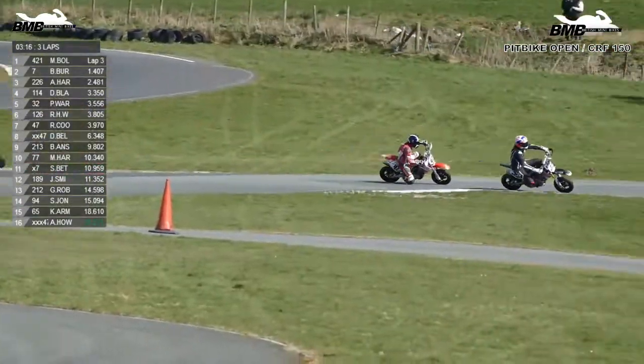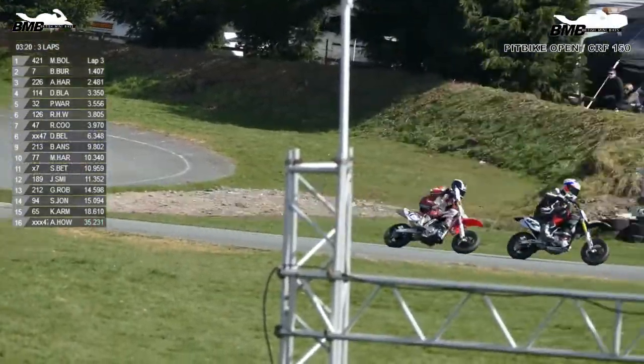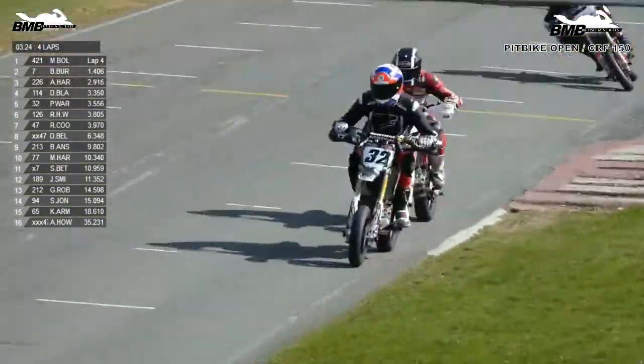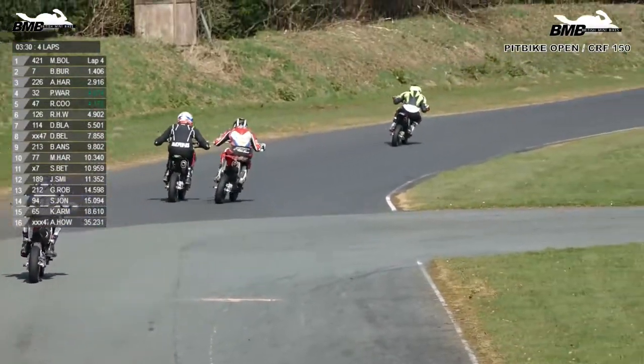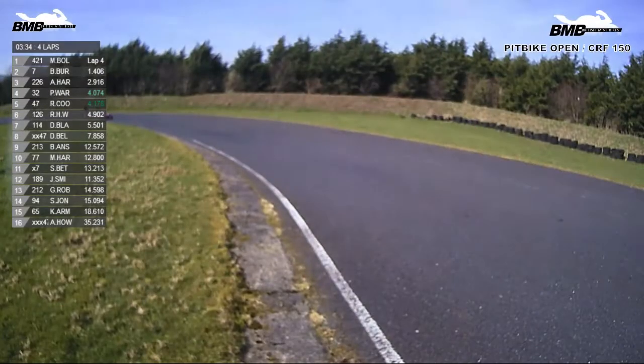Matthew Bolsover leads. Goes through the final corner. And this battle still raging for 4th place. It's Burrell in second place, Hartgrove third. Pete Ward and Richard Cooper scrapping away now with Richard Holmes William. And Dane Blackburn, not a good lap for him, drops down to 7th position.